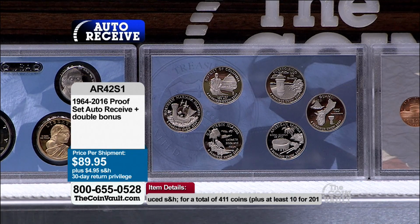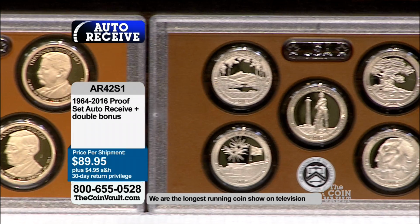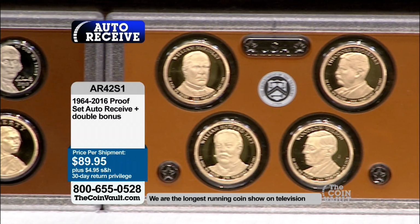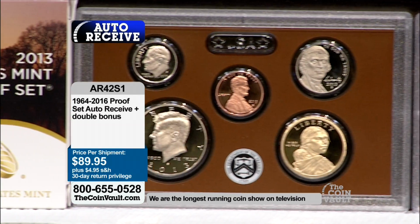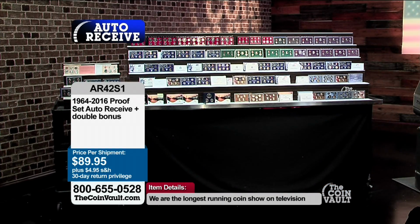Then shipment 9 comes along, Tyler. It consists of 2011 and 2013 proof sets. There again, some expensive sets, $90 and $75 respectively. You're at $165 for those two sets. You're only $89.95. I know we're beating you over the head with $89.95, but that's a fantastic price for each and every one of these shipments, and only $4.95 shipping and handling.